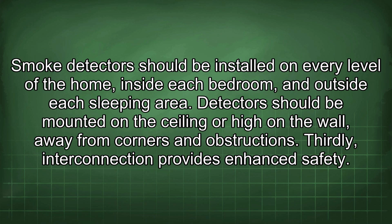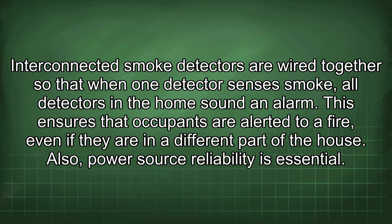Thirdly, interconnection provides enhanced safety. Interconnected smoke detectors are wired together so that when one detector senses smoke, all detectors in the home sound an alarm. This ensures that occupants are alerted to a fire, even if they are in a different part of the house. Also, power source reliability is essential.